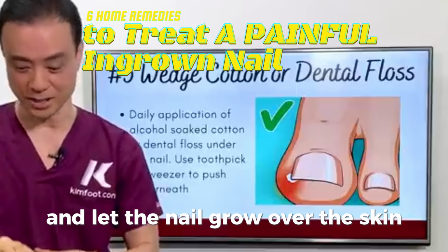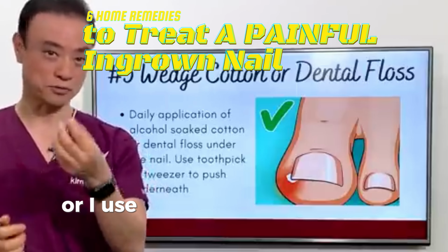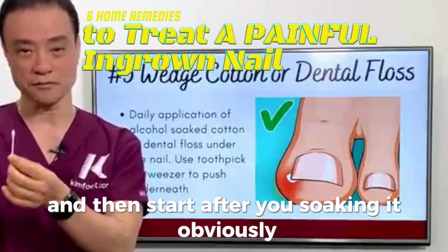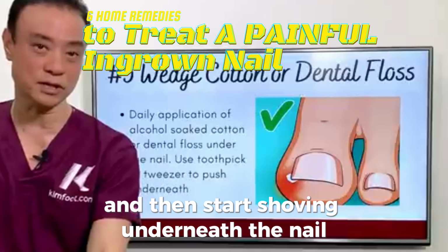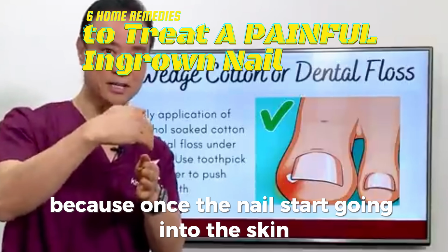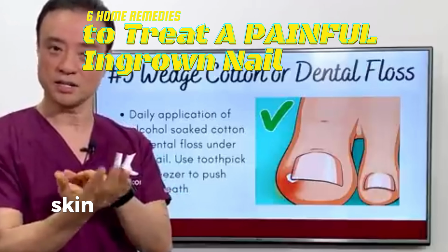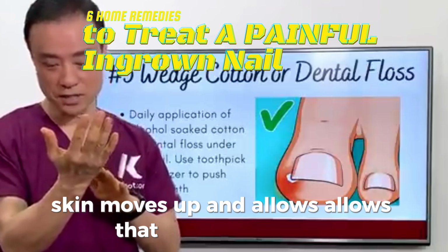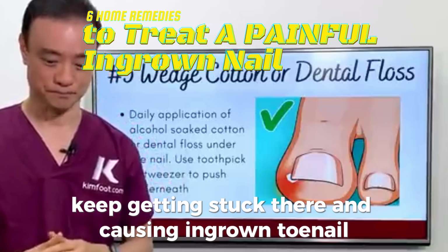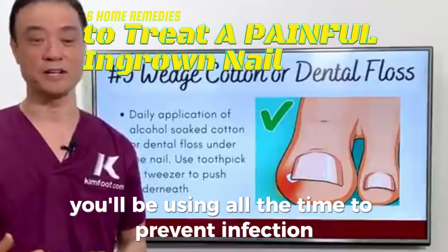grow over the skin. You can also use a cotton swab, or I use a Q-tip and take a little piece of it out, and then, after you're soaking it obviously, start shoving it underneath the nail. And this is very powerful because once the nails start going into the skin, it's very difficult to get it over the skin, because once you start walking on it, skin moves up and allows that nail to keep getting stuck there and causing an ingrown toenail. This is a very powerful technique that you'll be using all the time to prevent infection.